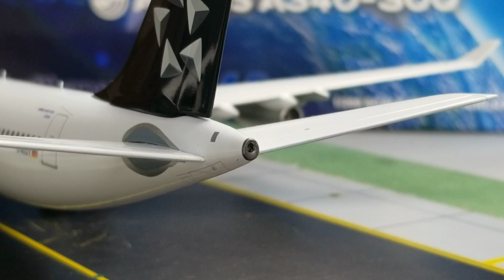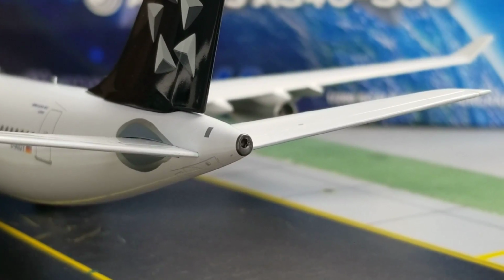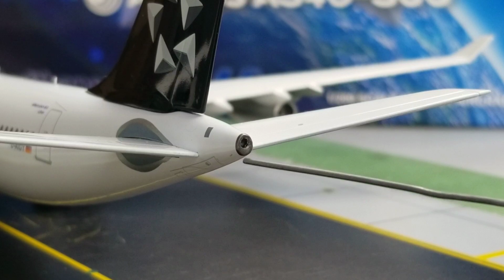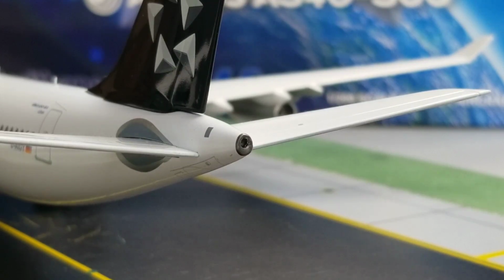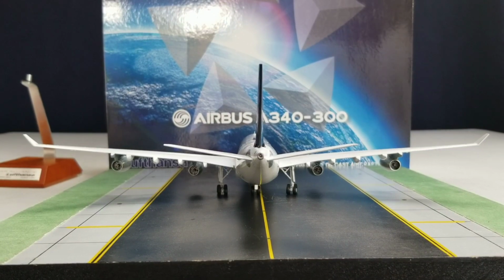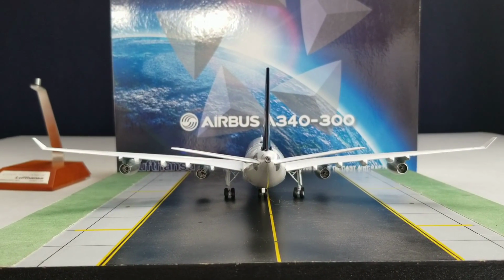Now you're looking at the back of the aircraft, and what you see there is the APU exhaust, auxiliary power unit exhaust hole right here, and there is one right there. Perfect. And underneath there is the strobe light. Alright, now you're looking at the Lufthansa Airbus A340-300 jetliner aircraft from the rear view angle. Awesome.